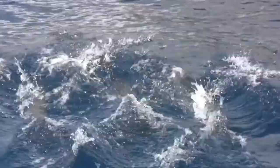Spinner dolphins are the smallest dolphins that we see in this area. They average about human size, about 4.5 to 6, maybe 7 feet in length as adults. And they weigh about 150 to 180 pounds, so nice and small. And because of that, they use safety in numbers.